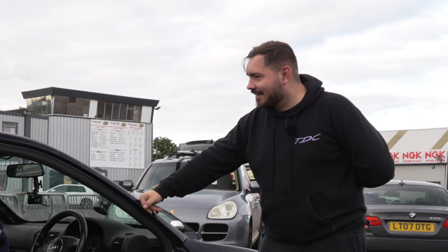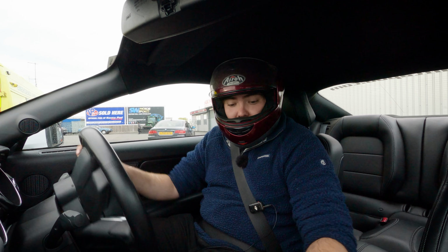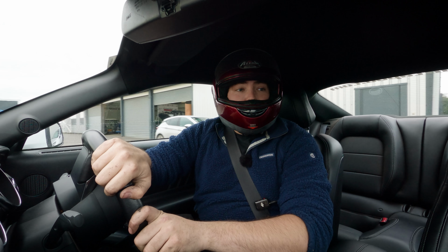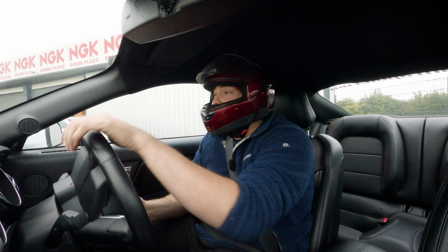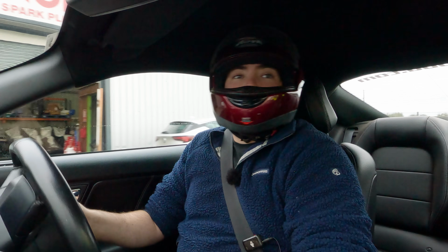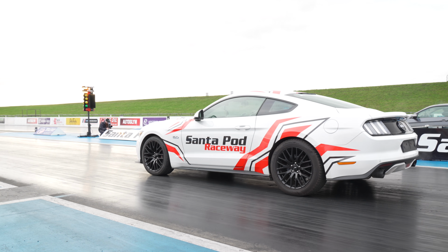The Mustang. Here I am in Santa Pod's personal Mustang GT, which they allow people to do drag strip experiences in. I thought it might be interesting to show you what a car like this, which is conventionally pretty fast, does against our very cheap, very terrible £4,000 drag cars. Probably going to be closer than you'd think. There we go. 5 litre Mustang, 4 grand 335.